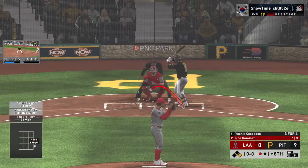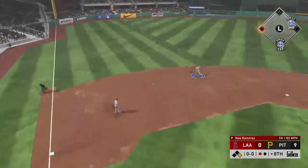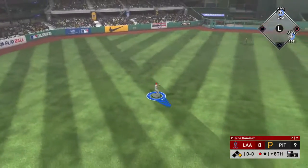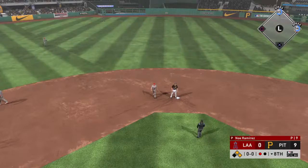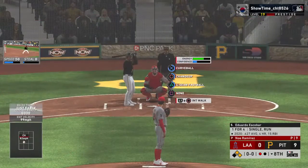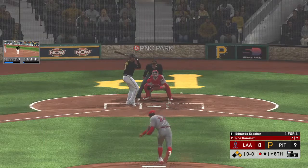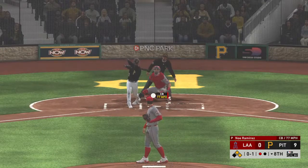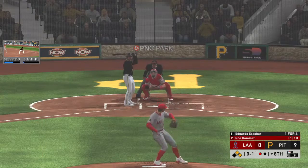Up next to Pittsburgh. Here's Yoenis Cespedes. He gets it hard on the ground to the left. It's through for a base hit, and he's putting together a monster line in this one. They just can't get him out. Now batting, third baseman. At the plate now, Eduardo Escobar. And on the first pitch, he grounds foul. He comes into this appearance in the midst of a 1 for 4 day.